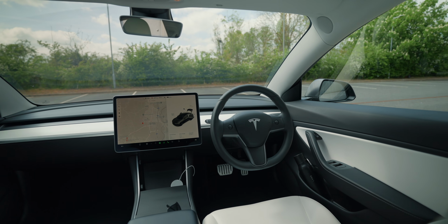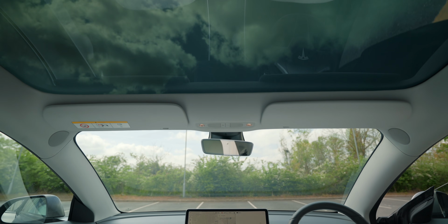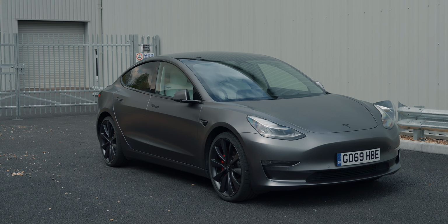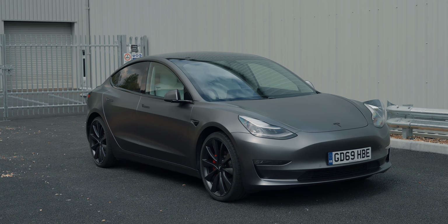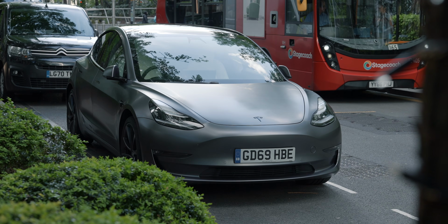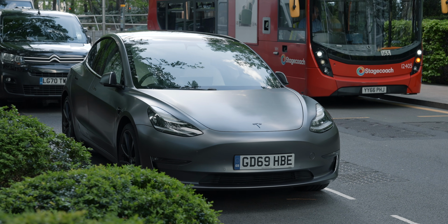The windscreen, the windows, apart from the rear, the visibility all around the car is so good. The bonnet as well is really nice and low, so I can see the end of the bonnet. Just makes everyday driving a lot easier. And of course there's parking sensors and stuff as well, cameras all around. Driving it around in a city like London, where the roads can be tight, where parking can be tight, yeah, I have no issues with this car.